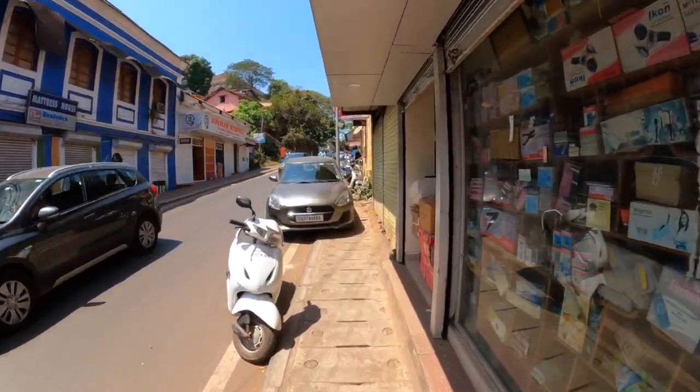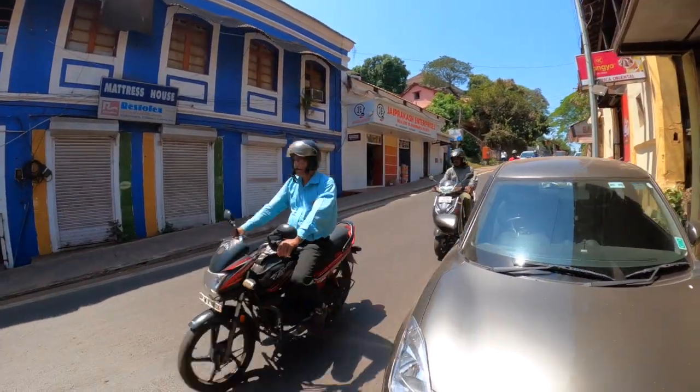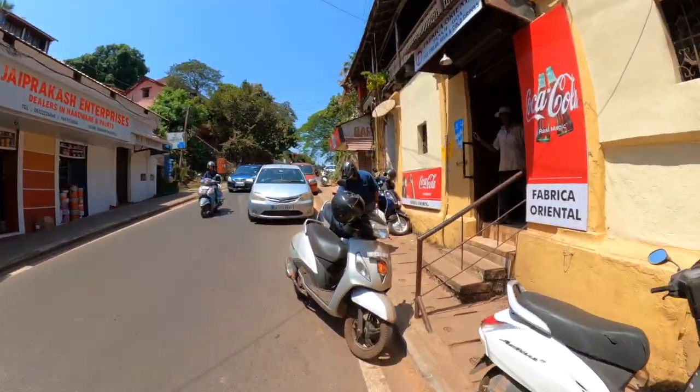But nonetheless, we're gonna have a wander around. We're gonna explore. I'll take you with me on the streets here and give you a little taste of what it's like to be in Fontainhas in Panjim, Goa.